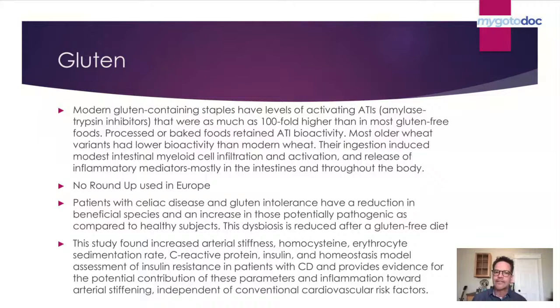Most older wheat variants do have lower bioactivity than modern wheat. And most of Europe and other countries around the world use the older wheat variants and not the new genetically modified gluten and wheat that we grow here in the United States. Also, no Roundup is used in Europe, which is beneficial.